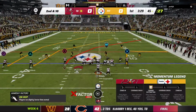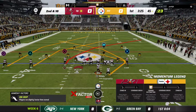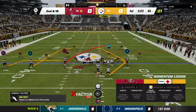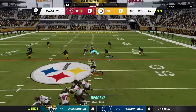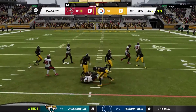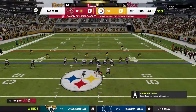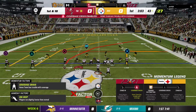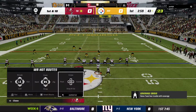Counting down toward the midway point in quarter one. Looking to throw on second down. Brady. A pass underneath for Fournette, and he'll be brought down on the other side of midfield at the 43. Operating out of Steeler territory now. Here's 1st and 10 at the 43.